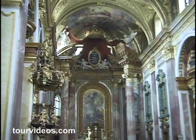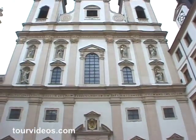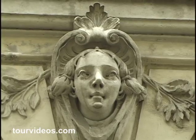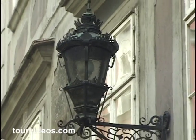You don't see these kinds of sights when you're on a bus tour. If you were in Vienna on a typical bus tour, you'd be there for a day. You'd see a palace, you'd see the cathedral, perhaps a little bit of the main mall, and that's it.